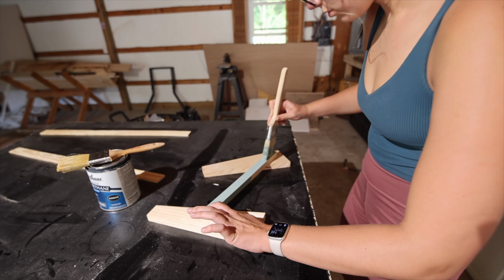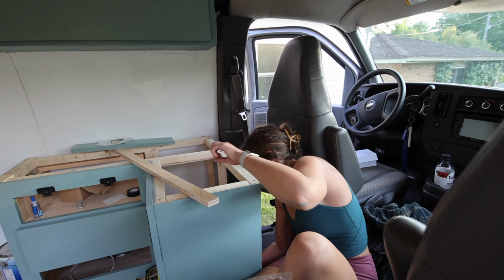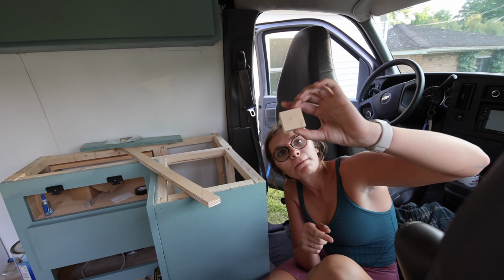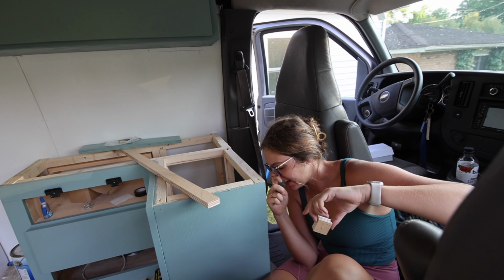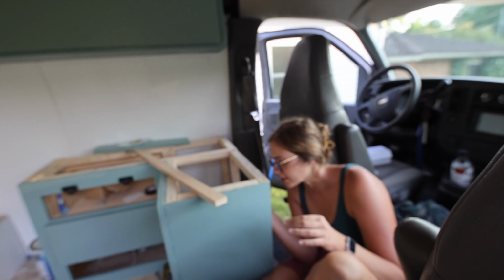Gotta go paint this. What's going on? I'm installing these little pieces of wood that I cut into our counter, well, our cupboard, so that I can put in a removable shelf so that our gray water tank can come out of here.